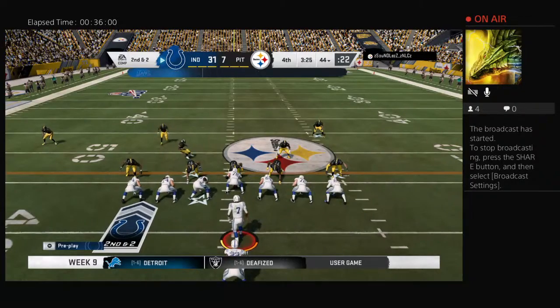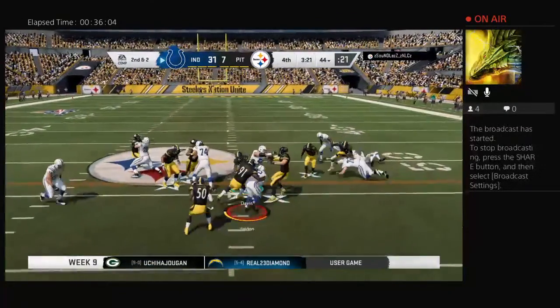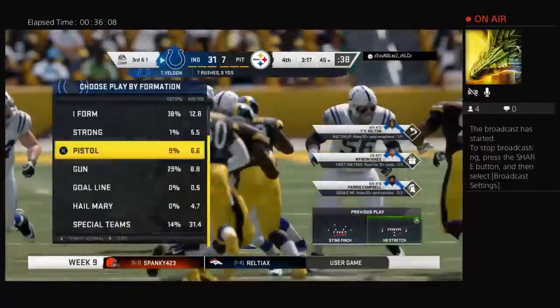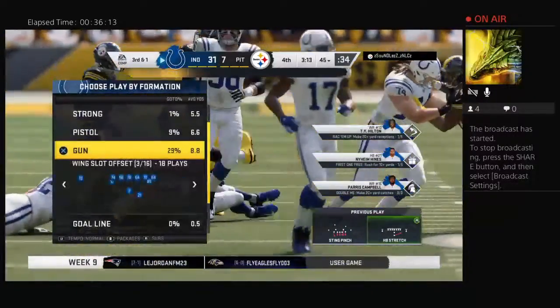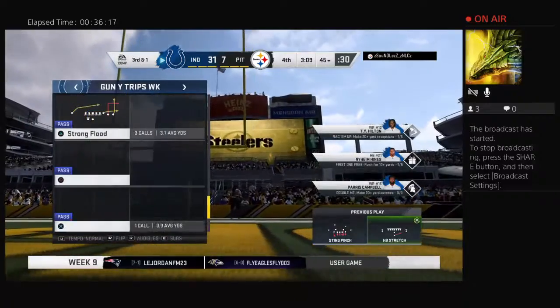Here's 2nd and 2. They keep it on the ground. This time it's Yeldon. And he's stopped after a gain of 1. Not enough. Still a yard to go on 3rd down. This defense starting to buckle down when they need to, and right now they're winning this 4th quarter, losing the game, but they're winning in the 4th quarter.